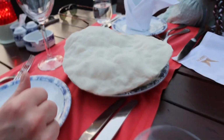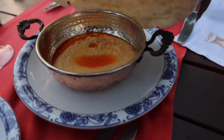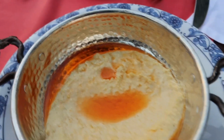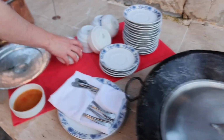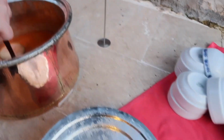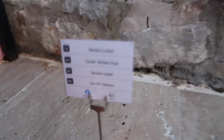For starter, we had homemade hummus. It was delicious, the best hummus I ever had. And it was served with nice light bread to dip the hummus in. So it was lovely. The food is served buffet style, so you can try all traditional Turkish food.